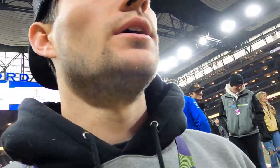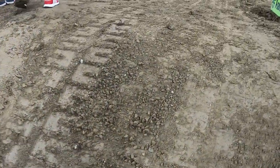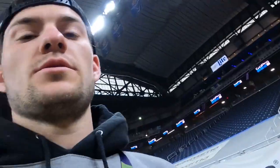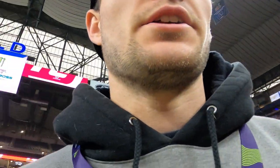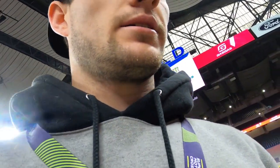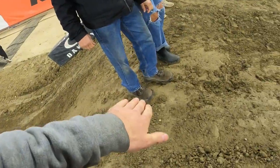Got this section here. It's looking like maybe a table over triple. Downside this steep thing for the triple landing, and then double out. This might be a big three in, three out maybe. Just gotta get over this triple landing. It's pretty tall and steep. Transition's pretty small.